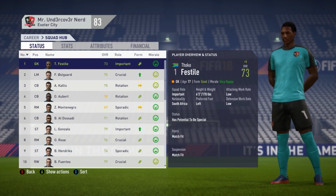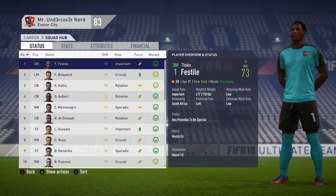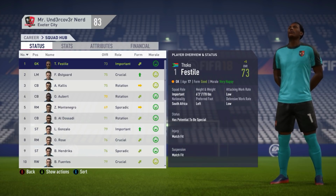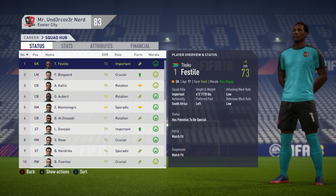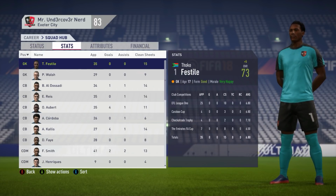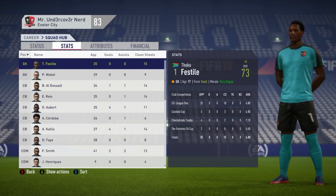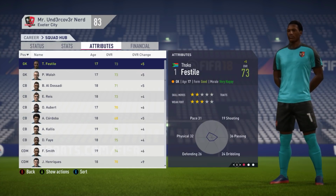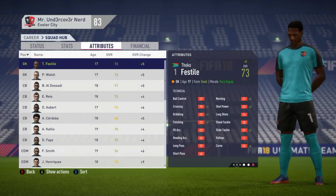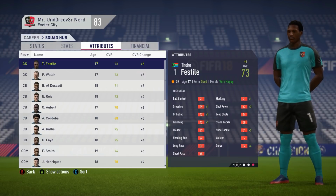So here he is, the South African Forsteel, and this is exactly 1 year on from the stats we just saw. He is now a 73, so he's gone up by 5. He still has that potential to be special. Having a look at his appearances for the season, 35 appearances, 6.8 overall, and 15 clean sheets there. Again, having a very quick look at his attributes because it doesn't make as much of a difference on this screen, as you can't really see it on a goalkeeper.